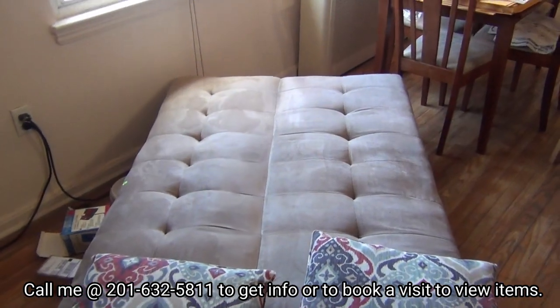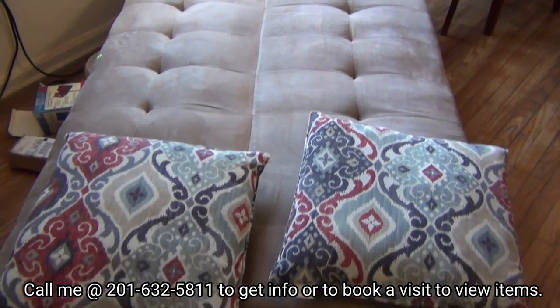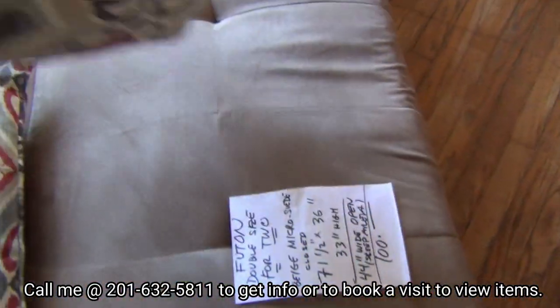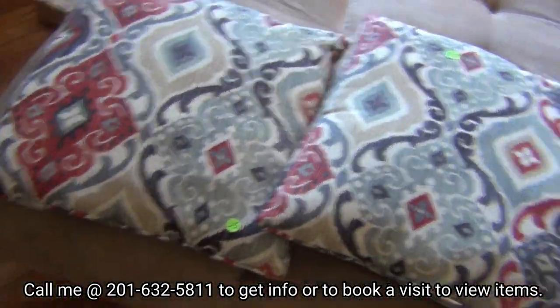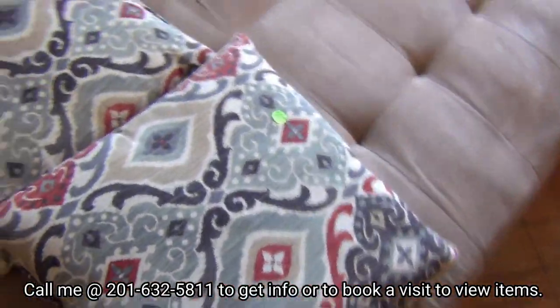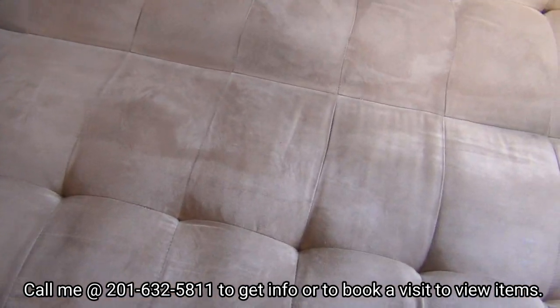But I got that king-size organic mattress. So if you're looking to upgrade from this, that's something to look at for sure. So there you have it. Lovely. I got these pillows that match perfectly. And if you don't buy them, I'm taking them with me. They're $5 a piece, and they actually match this thing perfectly, as you saw before. So that's the futon.